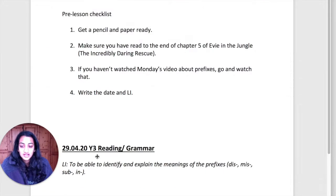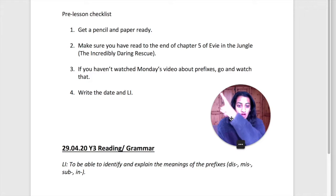So today, grammar and reading. We're going to be starting off with some work on Evie in the Jungle, which is going to link to our grammar lesson. And before we can actually carry on with the lesson, we have to do, as usual, our checklist. So up there, you should see 4 different things you need to do. If you haven't done them, pause the video, go and do them, and press play once you have done them because they're going to be very important for today's lesson.